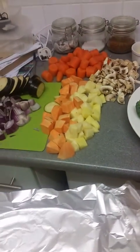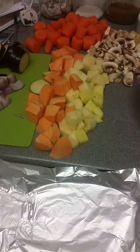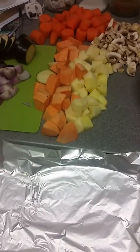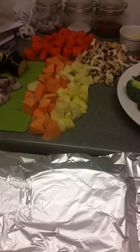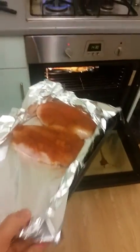Okay, my lazy take on Sarladaise potatoes. Sweet potato, 2 parts sweet potato, 1 part white potato. Put it onto a baking tray, put it in the oven, salt and pepper, a little bit of Fry Light for 20 minutes. Okay, the big chicken breasts, we want to stick them in the oven as well.